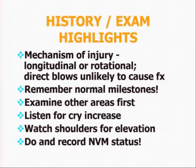My experience has been that direct blows, unless it's a linear kind of thing where someone gets hit by a bat or something like that, when they fall on their kneecap, they usually do not have a fracture. That's not the kind of injury that causes a fracture.